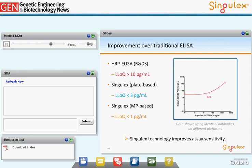And simply enough, we take traditional technology, and you can look here, a classic horseradish peroxidase assay from R&D Systems. In this case, it's VEGF. We're using the same antibodies, the same analyte. Everything is harmonized here. And so it has a great lower limit of quantification for that particular assay at 10 picograms per mil. Unfortunately, you need to have better sensitivity for a lot of assays, and therefore we can apply our technology by just doing a plate-based capture, which is also available on our instrument. You can do plate-based capture, do the elution profile, and then ultimately you can increase your sensitivity about an order of magnitude. If you go finally to the microparticles, now we can really increase the sensitivity. And as Corinne pointed out, we can roughly get three orders of magnitude over a standard horseradish peroxidase ELISA.